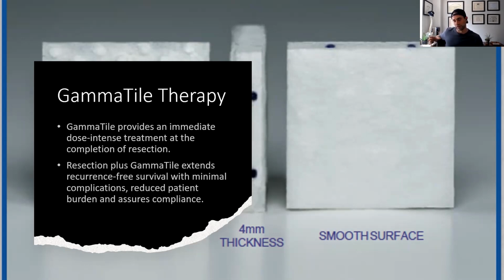And so all of a sudden here, you can lay this in the resection cavity and you go home, and that's your radiation. You're done. That's it, right? It's a very big deal for some of our underrepresented populations who can't do this possibly, right? It's a big deal for the elderly who may not have enough resources to come in and out. And truthfully, it's a big deal probably for everyone, because you're also targeting these tumors when there's the least amount of tumor left, right?